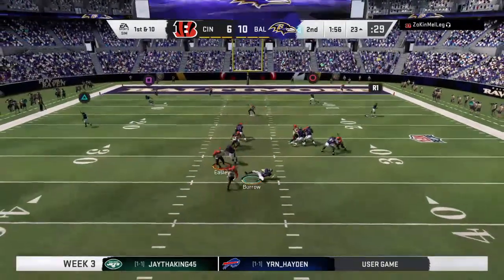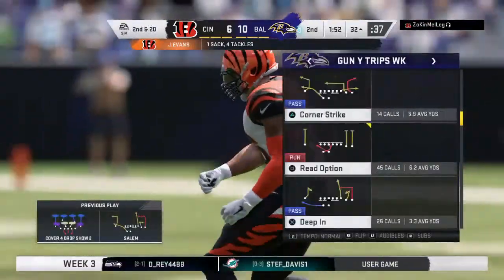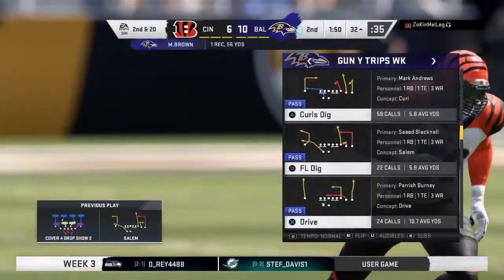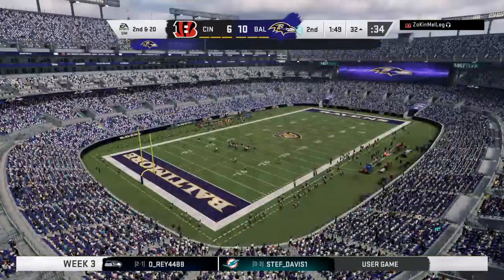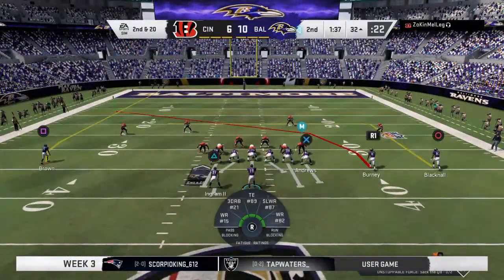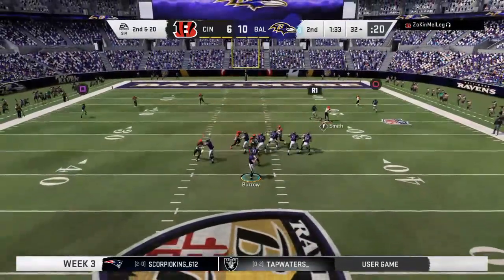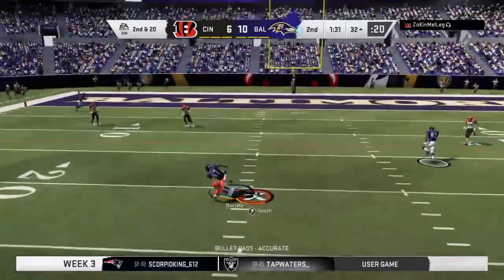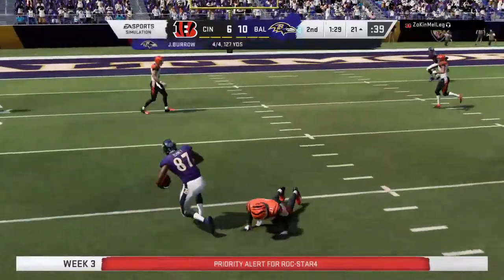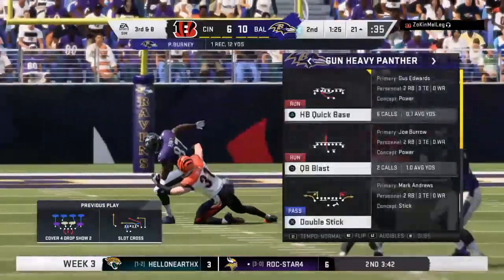The Bengal pressure gets him that time. Down he goes. Jordan Evans. Credit him with a sack as he buries him for a loss of 10. So now 20 yards to go on second down after the sack. Work to be done. Looking to throw. He's got his man on the crossing route. It's a pickup of 12, and that'll set up a third down.